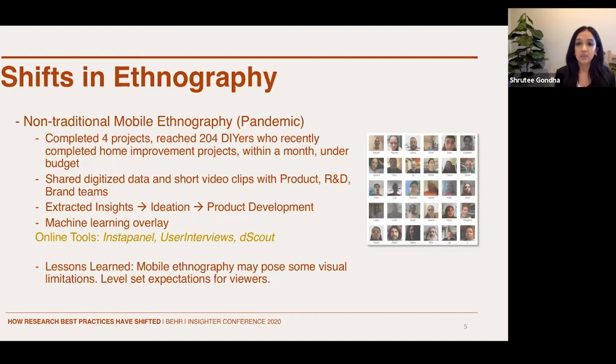We went through as a team, watched the videos collectively over Zoom and Microsoft Teams, and extracted insights from those interviews, which later led to ideation for new product ideas and ultimately prototyping and product development. And then we are also planning on putting a machine learning overlay to see if we can extract any other whys or any other patterns across the 204 interviews.